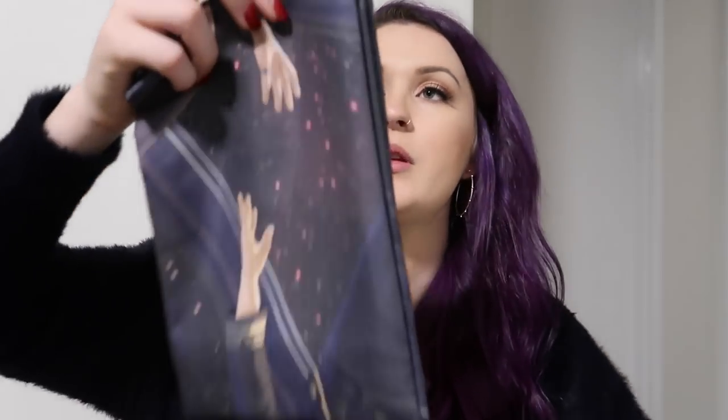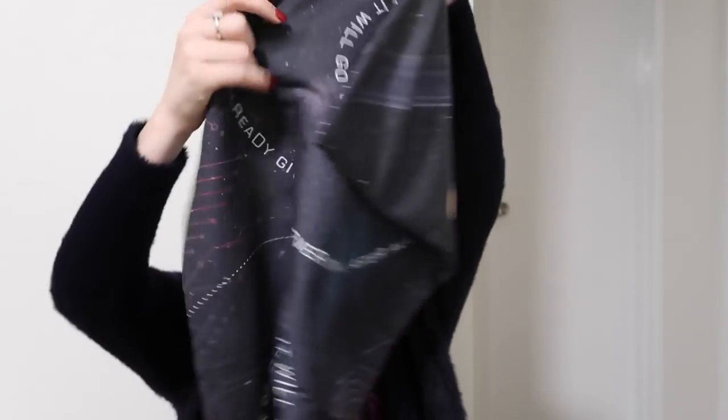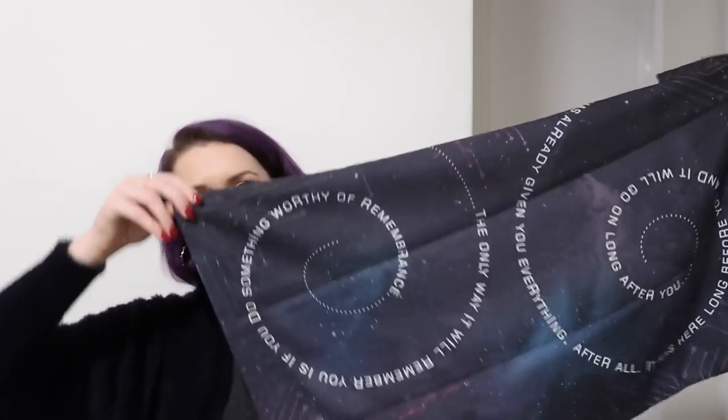And then moving on to a nice fabric item. What do we have here? Oh, we have a pillowcase that actually fits pillows that I own. Oh my God, that is so cool. Is this Katie? Is this Katie from Illumicrate? Oh my God, I think it's an Illumicrate pillowcase. Well, I'm sleeping with Aiden tonight.